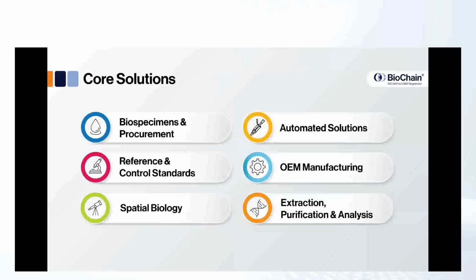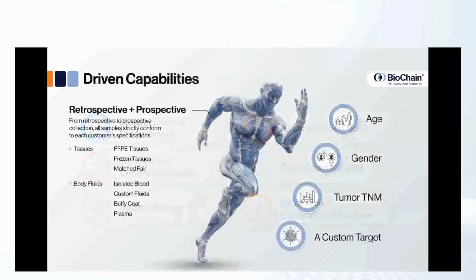And we have our own extraction and purification kits, and there are a lot of OEM partners we work with providing our samples. The most recent technology or service we started was spatial biology. So I just want to give you a little bit of what we are doing in terms of samples. If anybody here is looking for samples, we've been working with all the partners here, from Leica to Standard Bio to 10X and others, in terms of providing good quality samples.